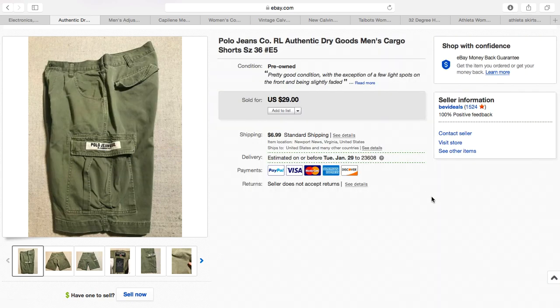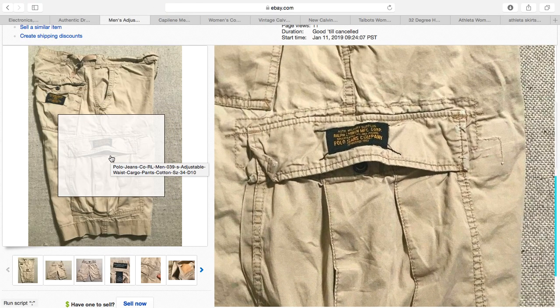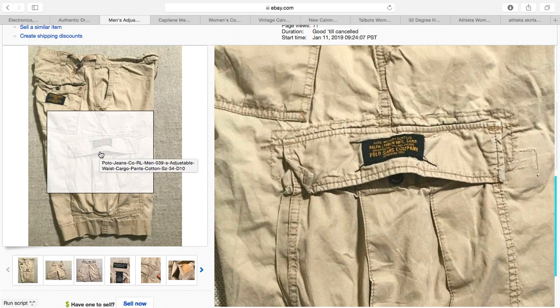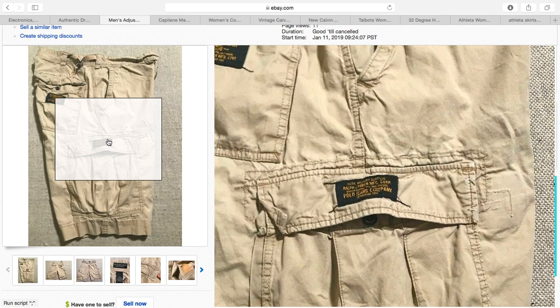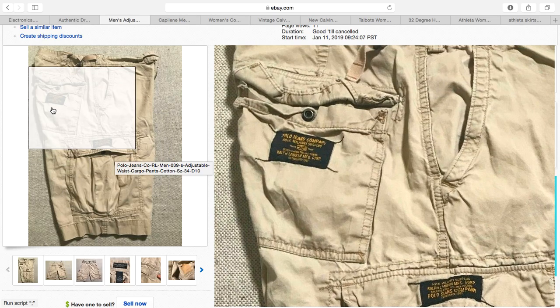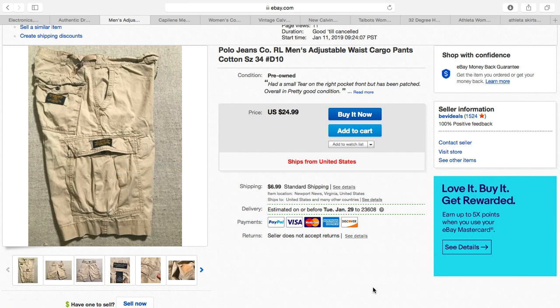Let me show you another photo of something similar. So this is Polo Jeans Company as well. This one I haven't sold yet, but I will real soon because I've sold a ton of this particular one before. These are like a military surplus, is what it says on the tag. Again, you notice the patches. It has a patch on the pocket. It has a patch on the back pocket. Adjustable waist. These things, you can't keep them in stock.